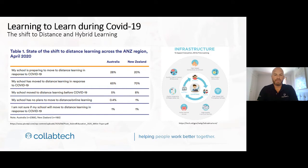achievement in itself. A survey from Pivot Professional Learning showed that 2/3 of all survey respondents at the time of the survey, which was the second week of April, had already moved to distance learning in response to COVID, including 65% of schools in Australia and 70% in New Zealand. But another quarter said that schools were still preparing to move to distance learning. So it became apparent that many schools would need to provide an alternative to traditional classroom-based learning in term 2.